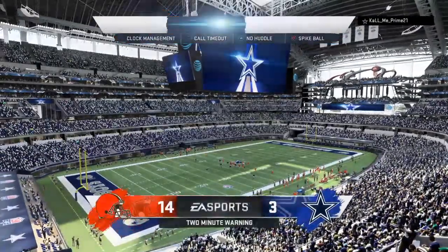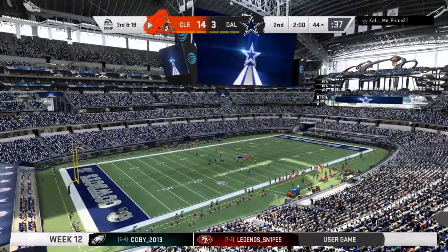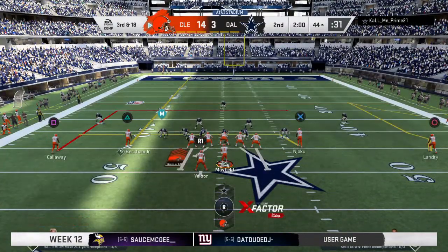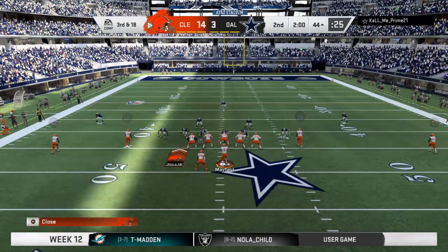We've got a 14-3 ball game with 2 minutes left in the opening half. A reminder, once we hit halftime, as we do all season, we'll send it down to Jonathan Coachman in Orlando. He'll have all the stats and scores from games in progress around the NFL. The best multitasker in the business, the coach.